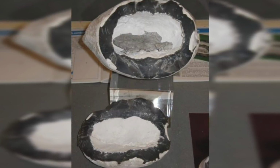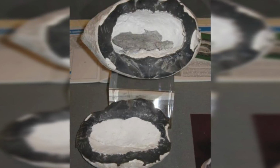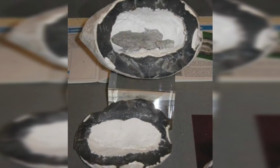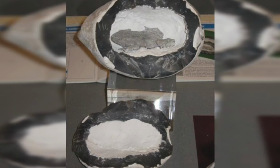This raises a number of interesting questions. How could the animal have gotten in there and survived? How did rock, which geology tells us takes hundreds if not thousands of years to form, take shape around the animal? Also, how long could the animal have been in there?